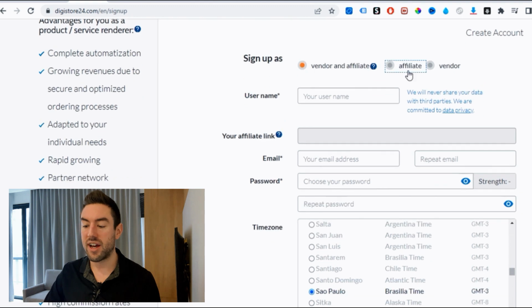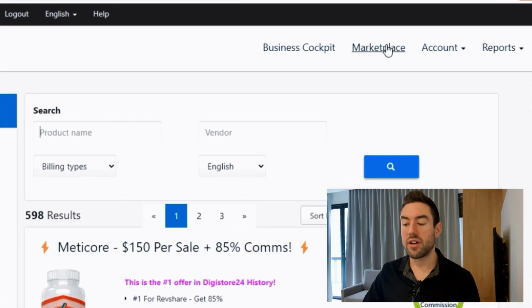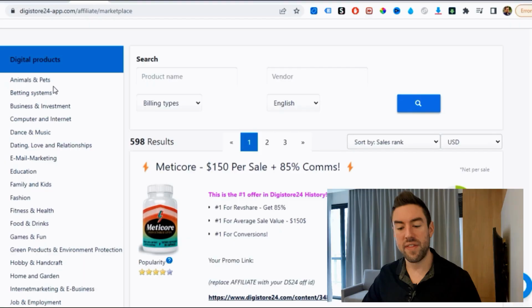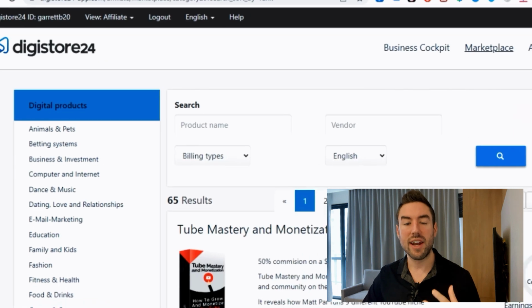You want to go through and sign up as an affiliate, and then you can go ahead and create a username, an email, password, etc. Now, once you're actually inside of your back office, we want to go to the very top tab under marketplace, because this is going to list all these different products that we can actually promote, and they have tons of different categories: animals and pets, betting systems, business and investment. Now, you can really choose whatever category you want. But for the sake of this video, if you just want to copy what I'm doing, we're going to go to e-business and internet marketing category. Okay, so go ahead and click that category.